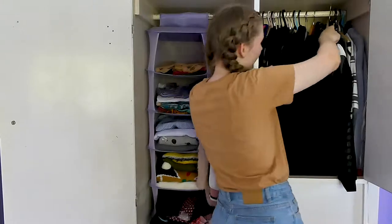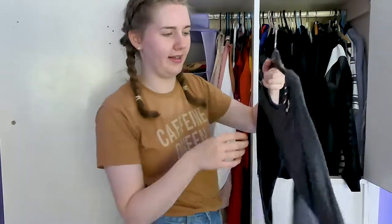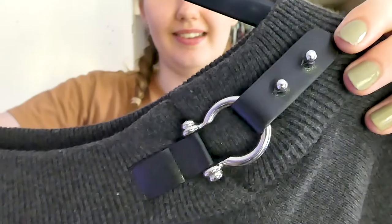Ooh, I like this top. This one's from Ralph Lauren. It's a really simple knitted top, but it's got this buckle. Look at that buckle.